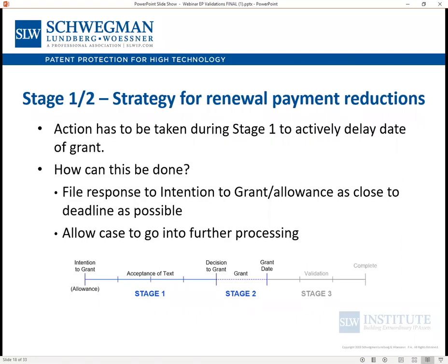So how do we do this? As we said earlier, the only way to influence the grant date is during stage 1 of the process, before you file a positive response to the intention to grant. Once a positive response to the intention to grant is filed, the European Patent Office will process the response and issue the decision to grant, setting the grant date.